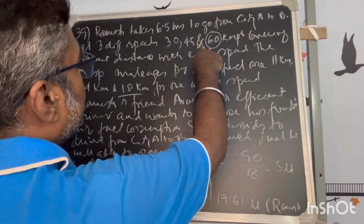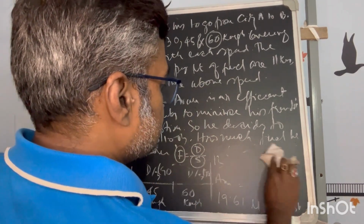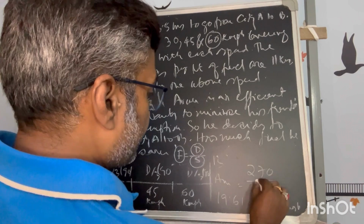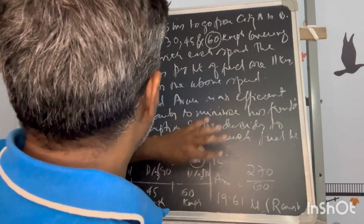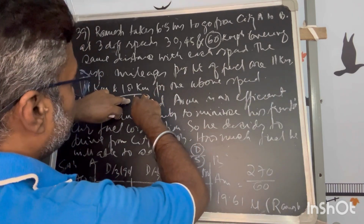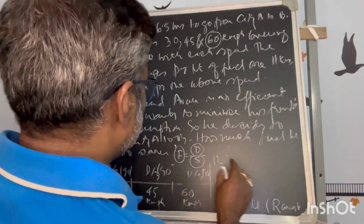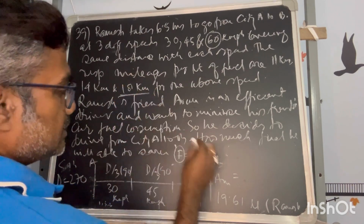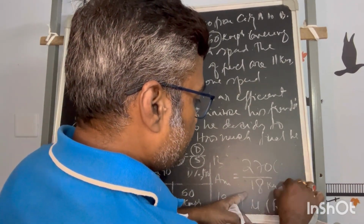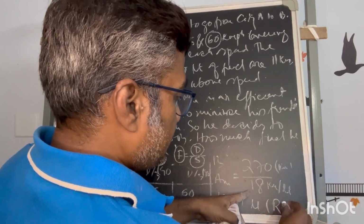Whereas if you can speed up to 60 and with the constant speed of 60 you can move at the high speed, the friend Arun. So Arun's consumption will be how much? For him the distance is how much? D is equal to 270, and if he can move with the 60 km per hour, per liter can be moved with 18 per liter is 18. If he moves with 60 kilometer, he will consume how much liter? This is 270 kilometer by 18, because this is the total distance to be covered and this is kilometer per liter. For high speed he will consume this much. This will be the consumption for Arun.